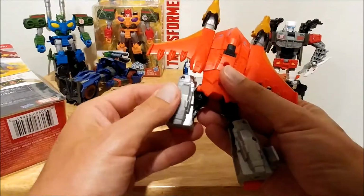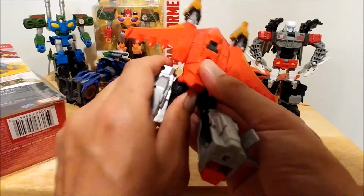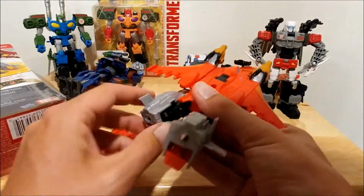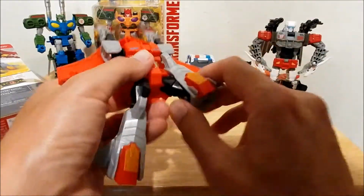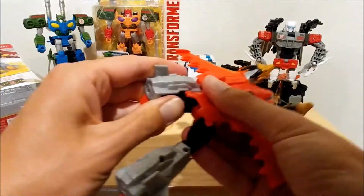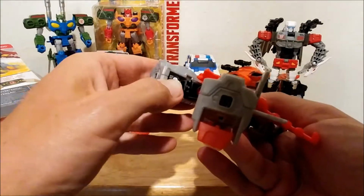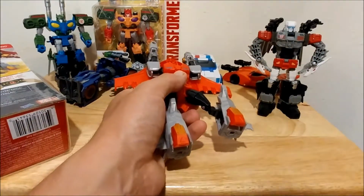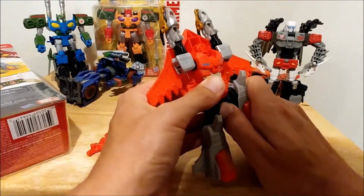The secret here is that on the back here, you got this little tab here. And you can actually see that when you put this in, right here, there's a little slot there. So you got to get this at a diagonal angle, which should hopefully allow you. It's a really weird angle.